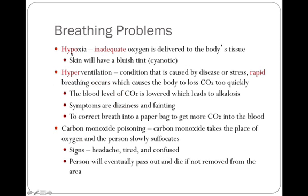Hypoxia, hypo, not enough, inadequate. You are turning blue or cyanotic. Remember, cyan, blue, because you're not getting enough oxygen. Hyperventilation, you can breathe too fast. That means you don't have enough carbon dioxide in your lungs.